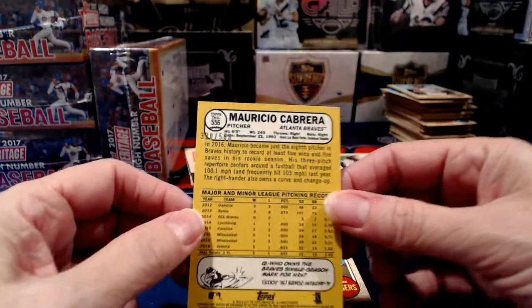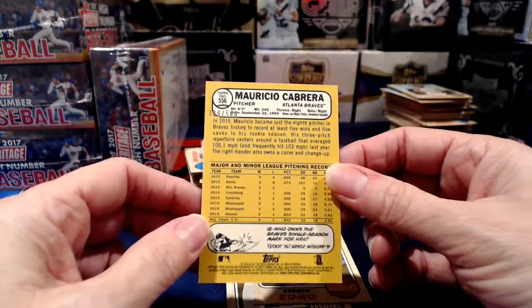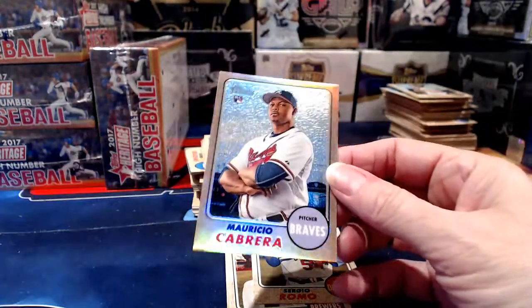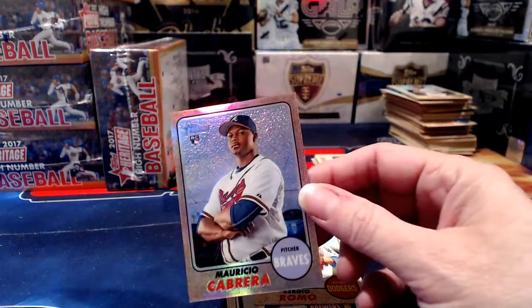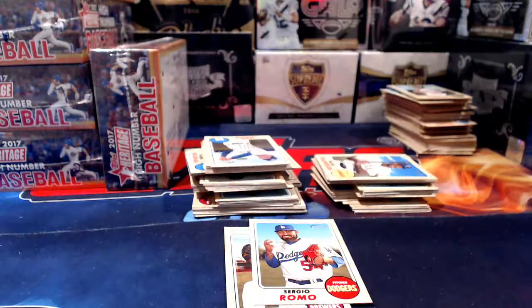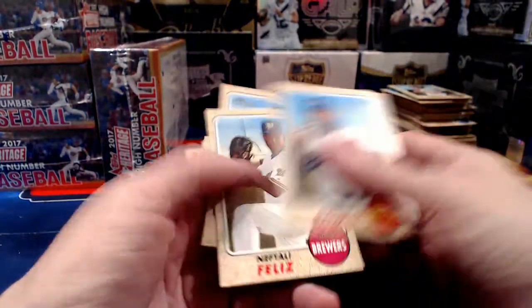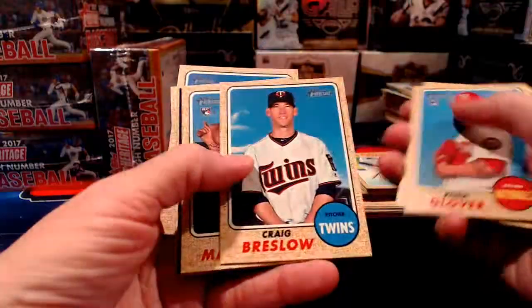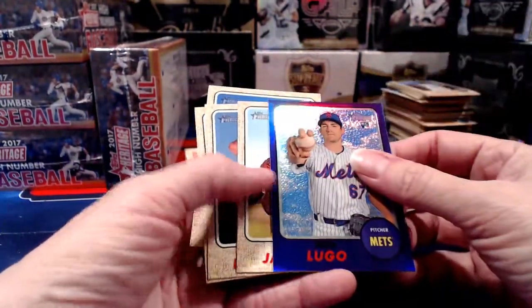This one is numbered though. It is to 568. So basically on the chrome that doesn't have the purple border, the traditional chrome in this set, if it refracts like this one does, it will be numbered to 568. If it's chrome and does not refract, it will be numbered to 999. That's the way Heritage High Number is set up for the chrome cards.